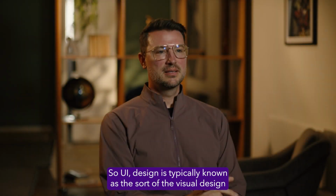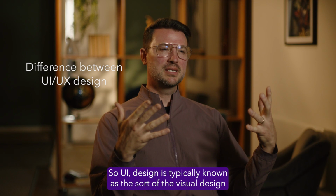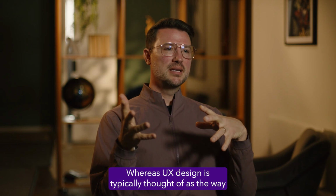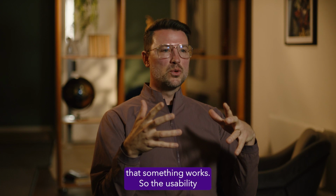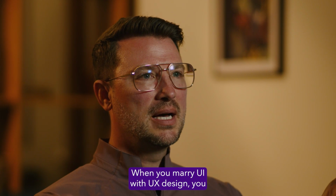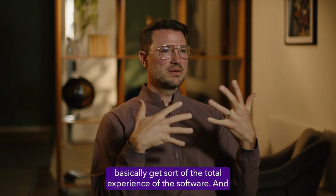So UI design is typically known as the visual design of a software experience or a product experience for that matter. Whereas UX design is typically thought of as the way that something works. So the usability of it or the way that you interact with it. When you marry UI with UX design, you basically get the total experience of the software.